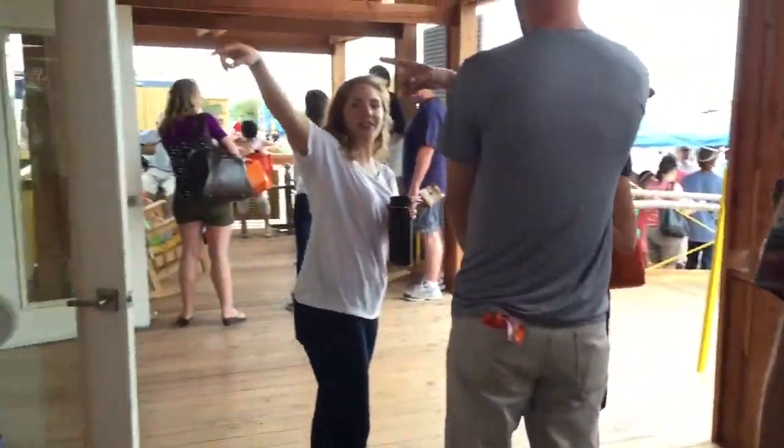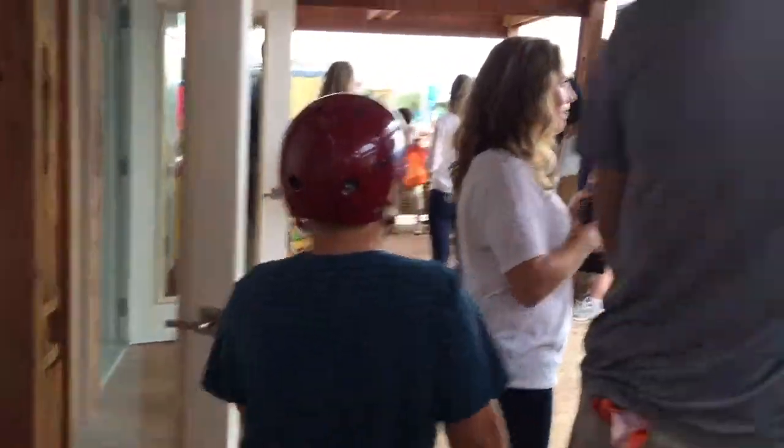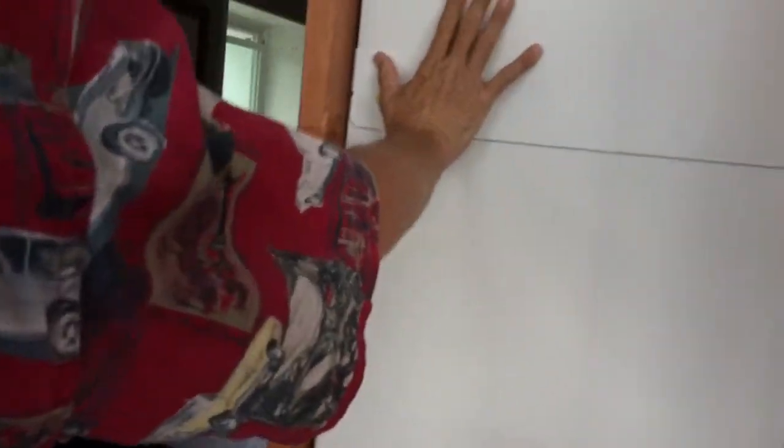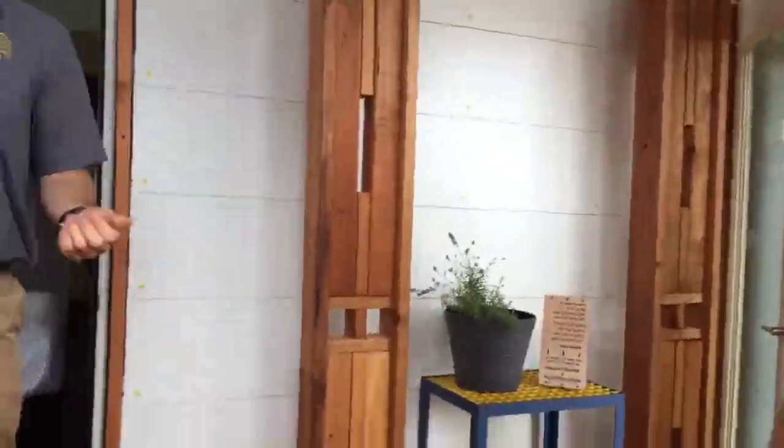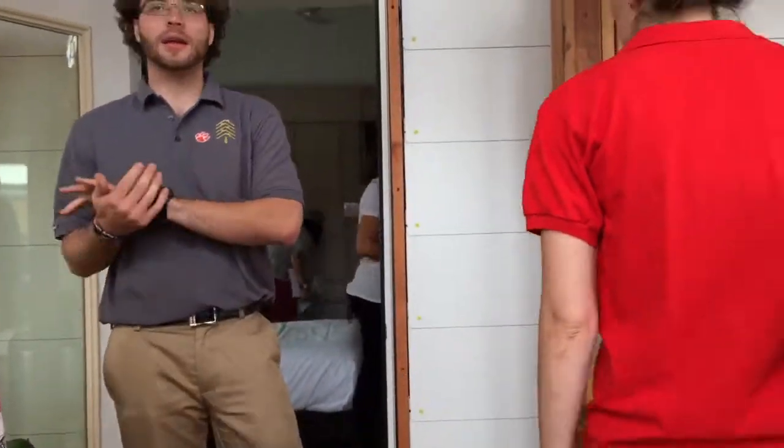So this material you're getting, where is it from? I'm not entirely sure where exactly we got it, but it is a sheet material and it's commercially available. So if you just search aluminum composite material, I'm sure. It's very durable and very lightweight and it's white, so it reflects all the light.